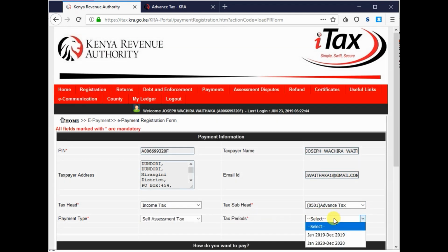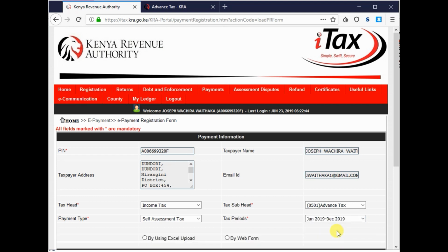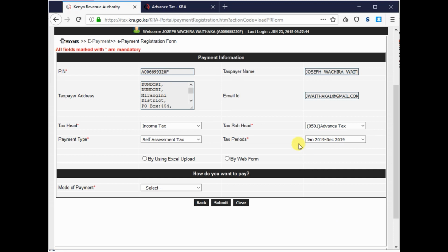Okay. And then the tax period, I want to pay for 2019, from January 2019 to December 2019. This is how you select the year. If you're paying between January to December 2018, remember the taxes that will be affected are for 2019, not 2020. But if you want to pay that tax or to offset that tax in 2020, you're free to select 2020. For my case, it is 2019. So January 2019 to December 2019.